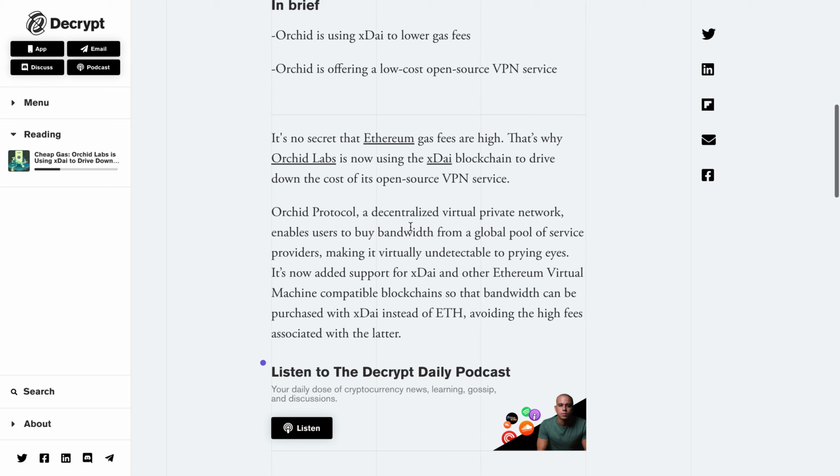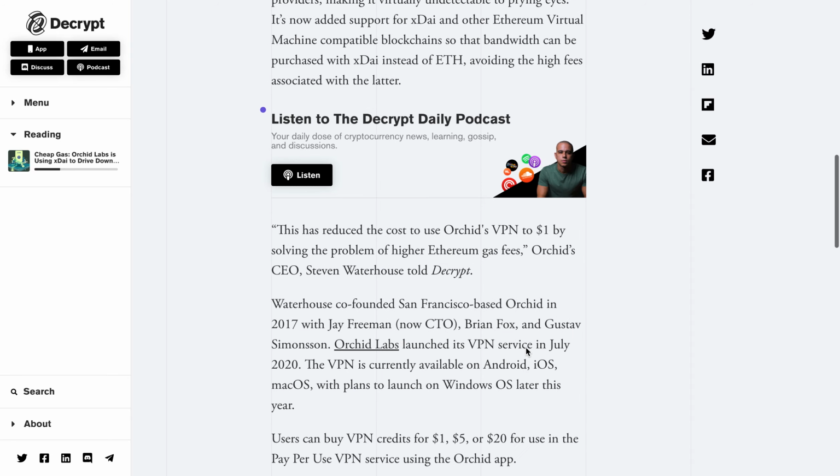Orchid Protocol, a decentralized virtual private network, enables users to buy bandwidth from a global pool of service providers, making it virtually undetectable to prying eyes. It's now added support for xDai and other Ethereum Virtual Machine compatible blockchains so that bandwidth can be purchased with xDai instead of Ethereum, avoiding the high fees associated with the latter.